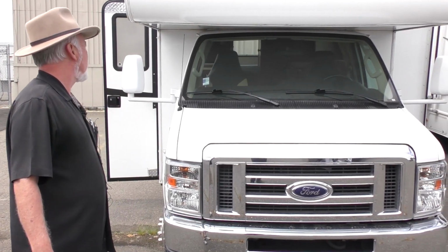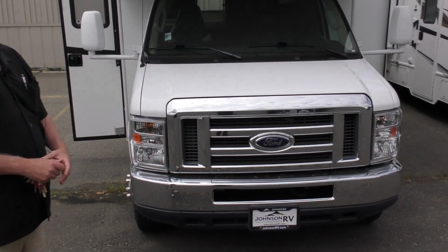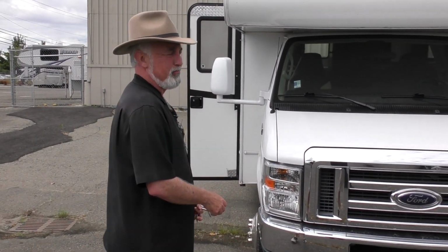Hello ladies and gentlemen, I'd like to introduce you to a 2013 Coachmen Freelander. It has approximately 37,000 miles on it and is in absolutely fabulous condition. Let's take a peek.